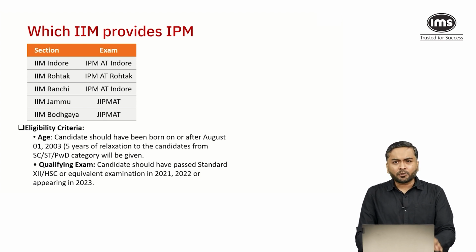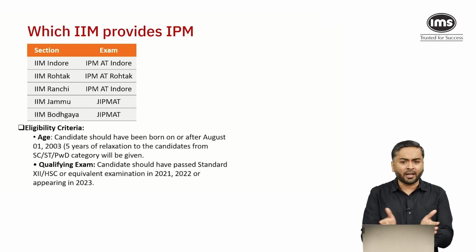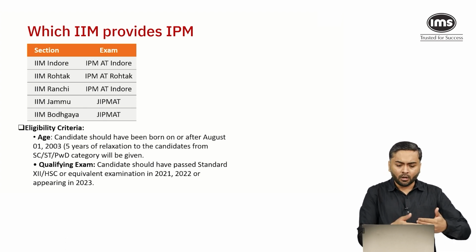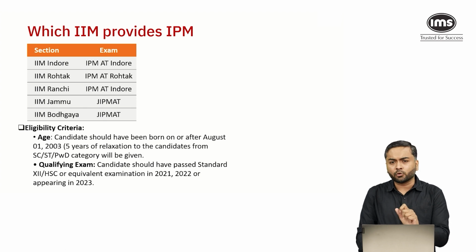And the qualifying exam: a student should have appeared and passed with a certain percentage in their 12th standard board examination. That depends on the IIM. So these are the basic eligibility criteria. It varies slightly from IIM to IIM.